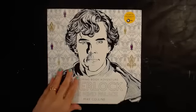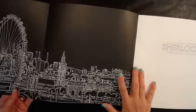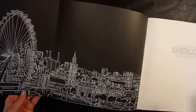It's my early birthday gift. It's my first one. All right, so let's look through this. Again, this has a cover that flips open like this where you can see the city. I'm assuming this is London.